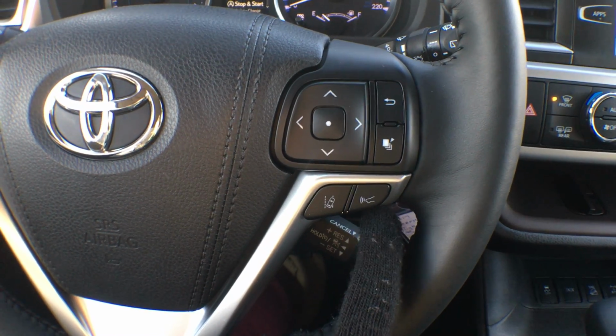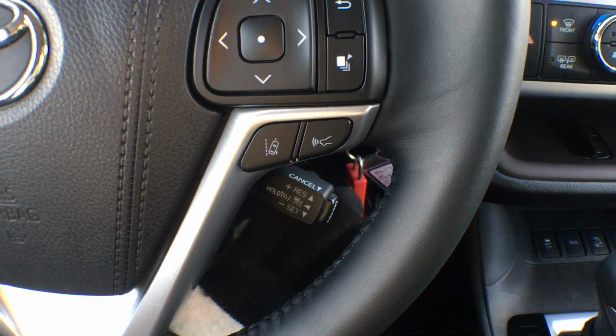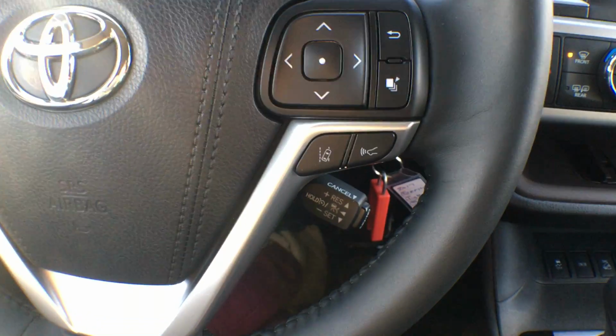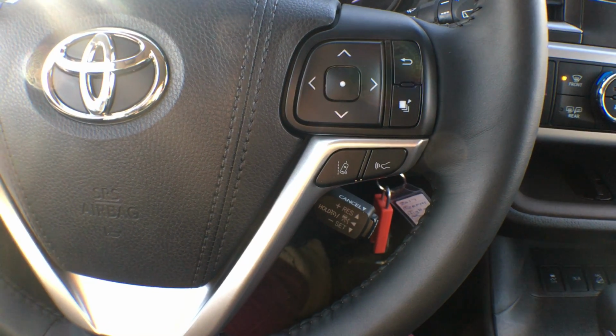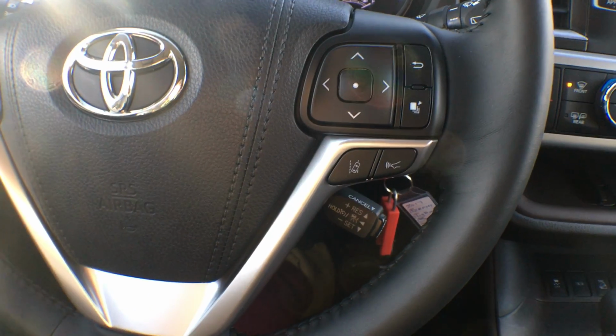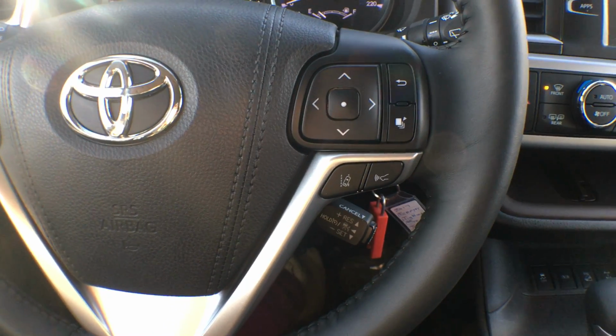This one here is our dynamic radar cruise control. So we do have our cruise control down here as per usual, but with the dynamic radar, it actually uses sonars and it keeps you at a specific distance from the vehicle in front of you. So if that vehicle starts to slow down, your vehicle's also going to slow down, again, to prevent unwanted collisions.